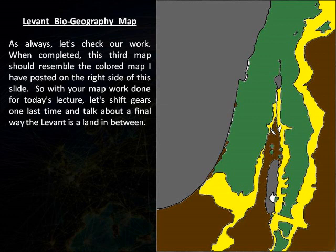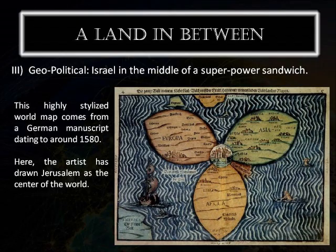So, with your map work done for today, let's shift gears one last time and talk about one final way that the Levant is a land in between. Now, in this slide here, we have a world map. And I know what you're thinking. I don't think I've ever seen a world map that looks like this. And your eyes are not fooling you.